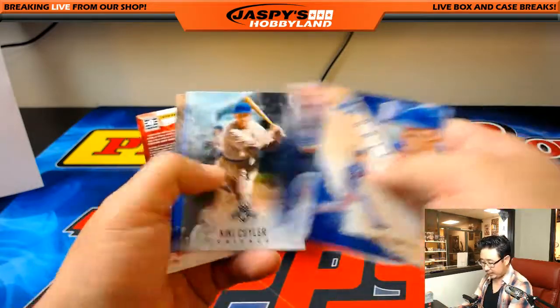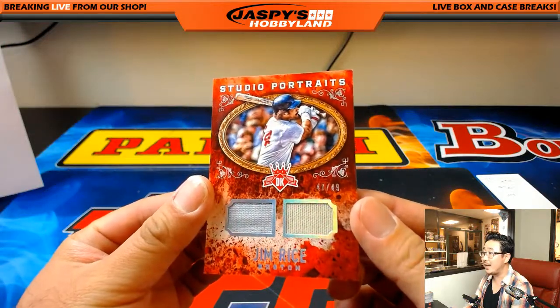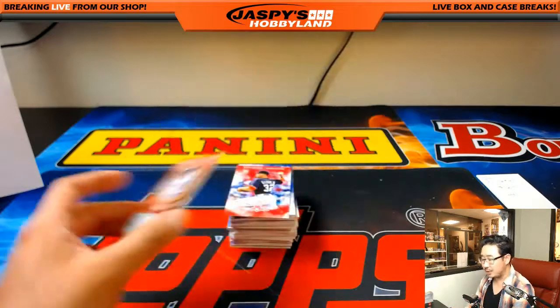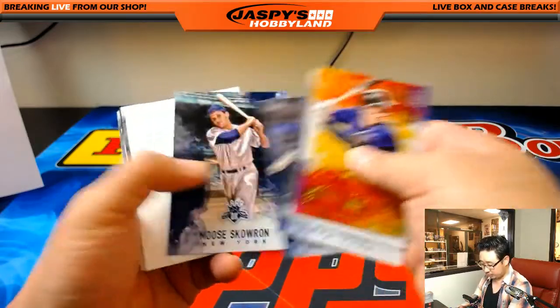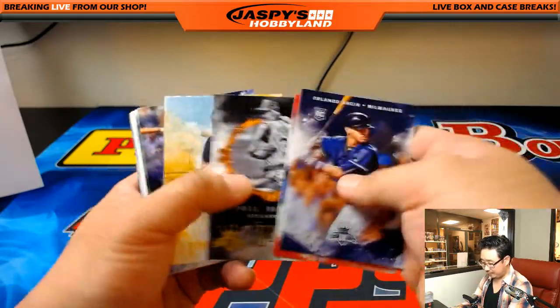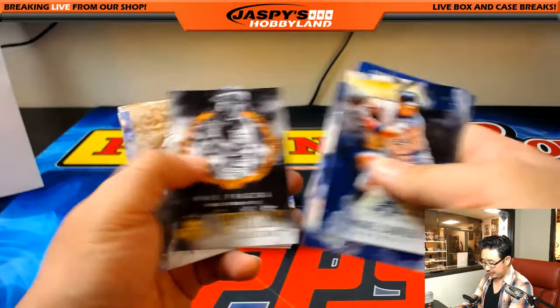So two more hits to go, and the first one is a 47/49, two color, dual relic, studio portraits, Jim Rice, Red Sox for Michael G. Let's play two. So we're looking at one autograph, one last auto in this break.